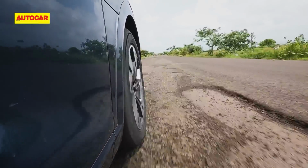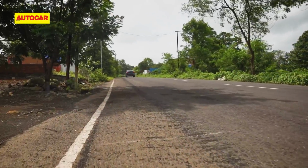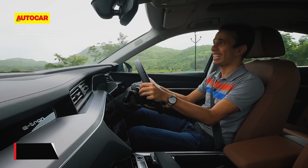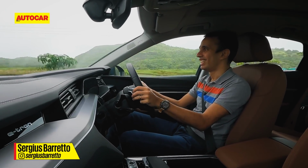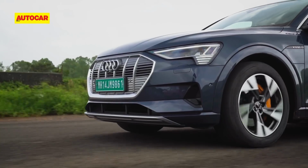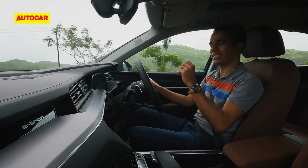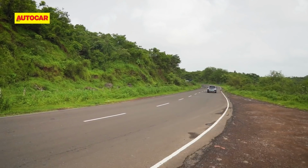This SUV does 0 to 100 kilometers per hour in 5.5 seconds. Quick even by sports car standards. And making for an excellent getaway car is the fact that there's no screaming engine, no tire squealing, no tire smoke, nothing, just a quick, silent getaway.